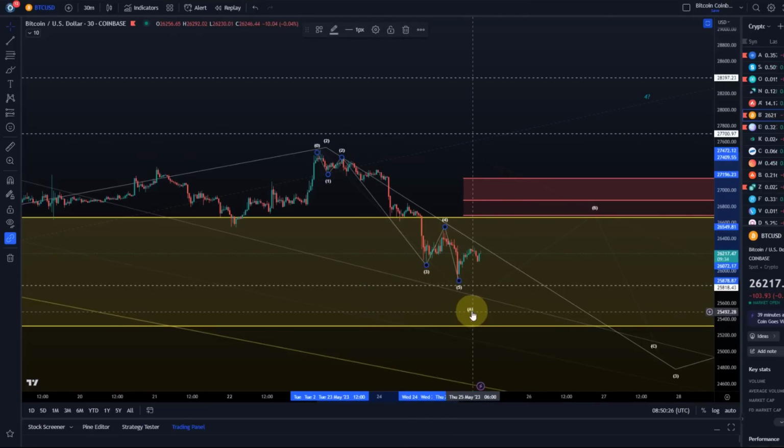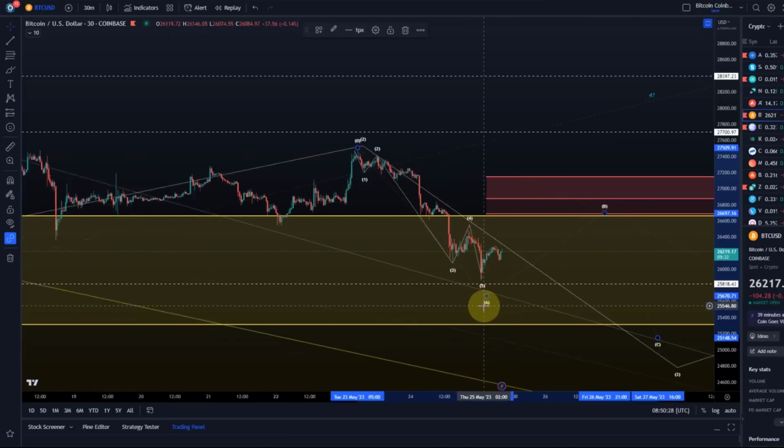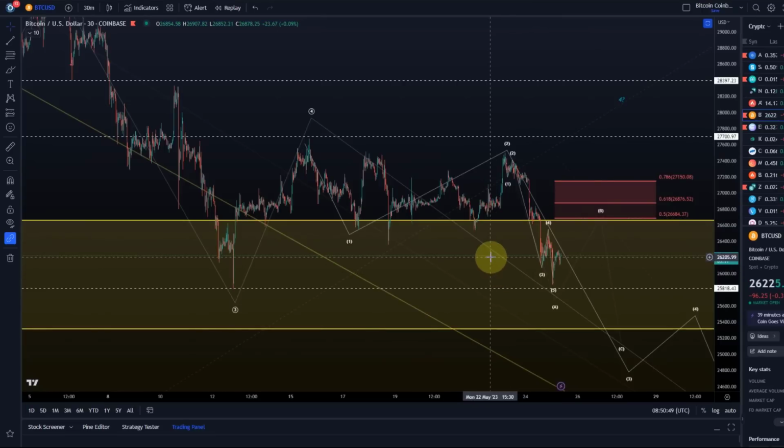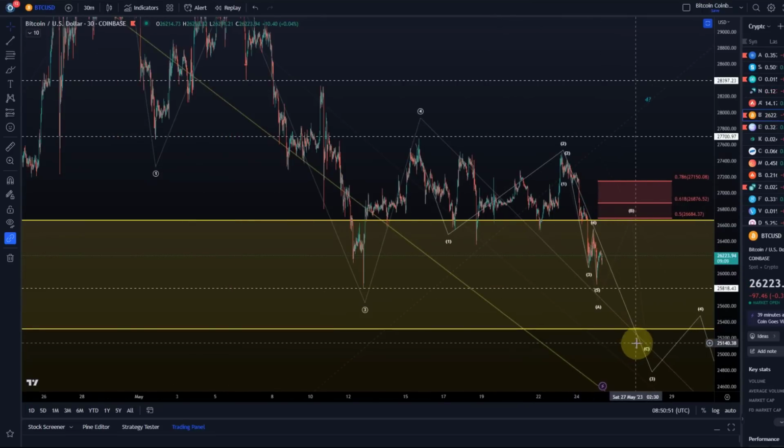And I'm now watching for a B wave bounce, okay? So the B wave bounce could take us into this region. That's at least the standard resistance range between 26,684 and 27,150. But at present, I would still anticipate another low until Bitcoin provides us either with a new low around the 25.5 to 24.5k area.